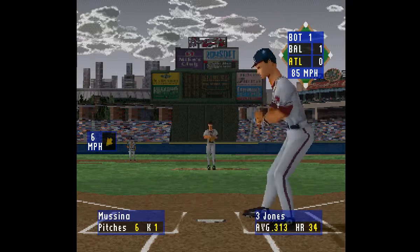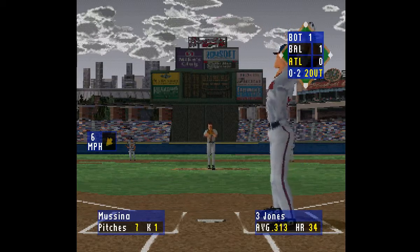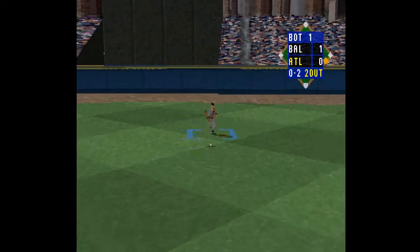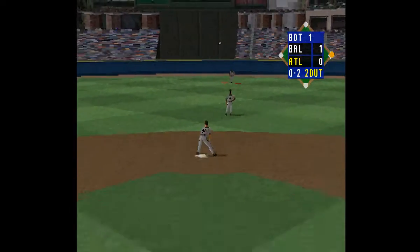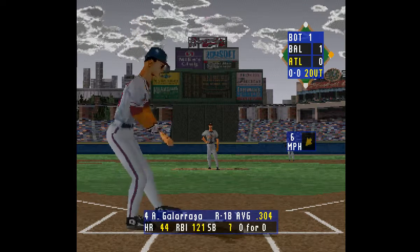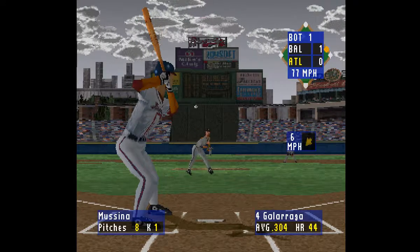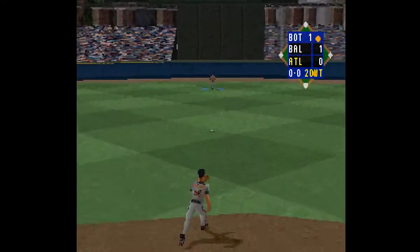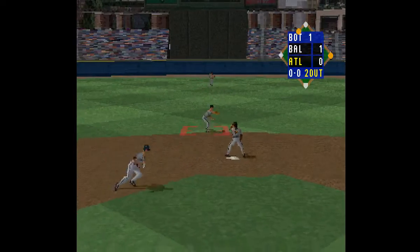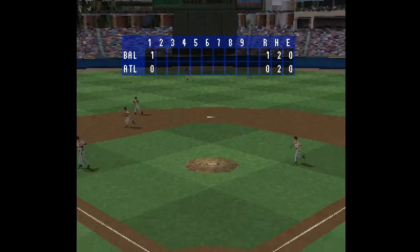Strike. Up across the letters. Strike. He painted it. 0-2 is the count. There's a ground ball up the middle. One runner on. Two down. There's a ground ball up the middle. He throws to the cutoff man. Throw to second. That out ends the inning. Baltimore is up next.